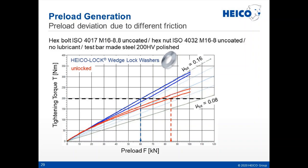So you see with 200 newton meters, the preload with a high lock was only 60 kilonewtons, and the maximum preload with the uncoated assembly was over 80 kilonewtons. So this means we have to increase the torque of the high lock assembly by approximately 30 to 40% to generate the same preload.